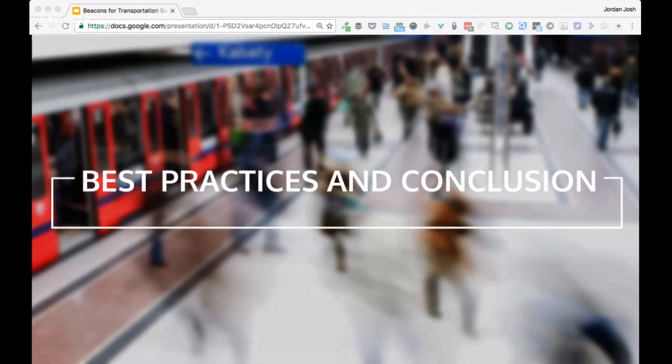So that's all I have. I really do think beacons are an exciting new enabling technology that can be used effectively in a number of different ways for transportation services. So definitely keep a close eye on the space and on the technology. And I wanted to give a few minutes here for questions. So if you have any, I'll be available and stay online for a couple minutes.